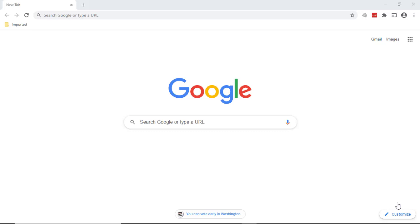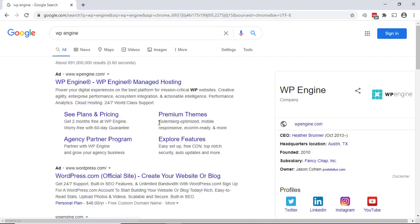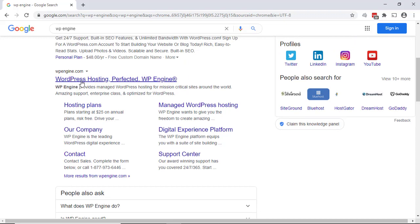Okay, so let's go through how to set up a website on WP Engine. So first we go to WP Engine. WP is an acronym for WordPress, so WordPress Engine, but WP because WordPress is owned by somebody else. We'll just type it in the Google search engine and go through the different ads, and it's just WPEngine.com.